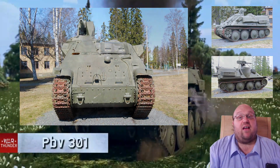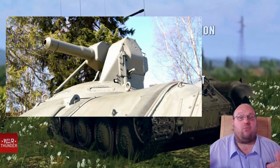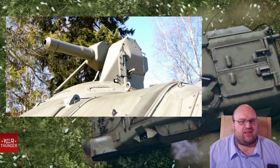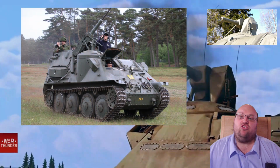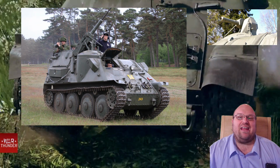As an interesting aside, the APC model, the command and control model, and the fire control model were all equipped with 4 antennas, which means there was no externally visible way to differentiate between them. Sneaky! The Pansarbandvagnen 301 was 4.66 meters long, 2.23 meters wide, 2.64 meters tall, and weighed in at a svelte little 11.7 tons.